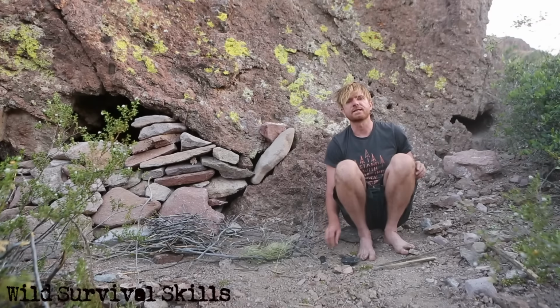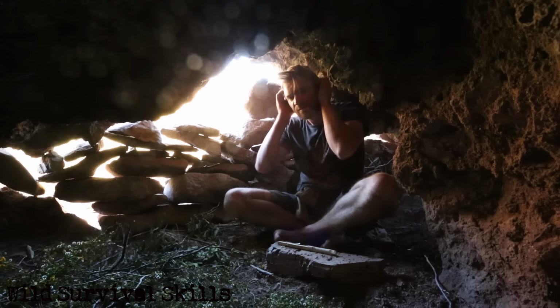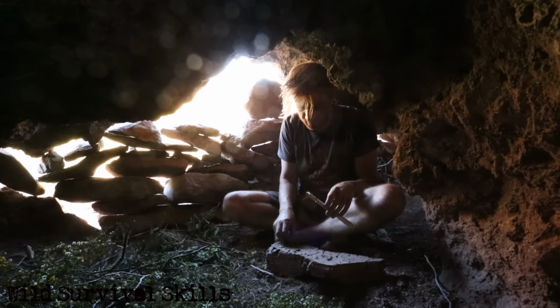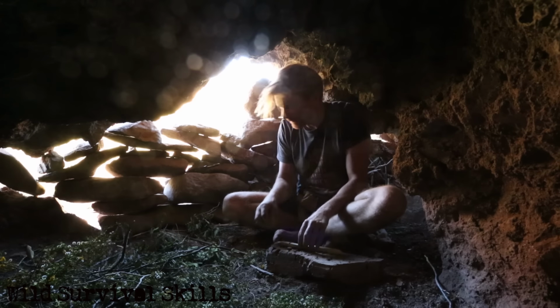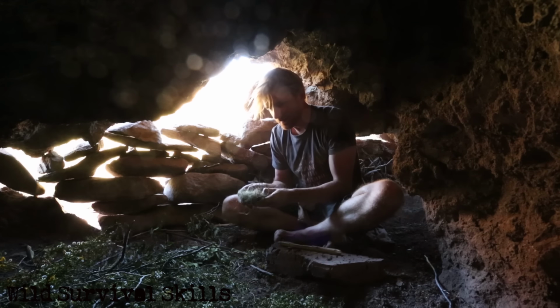Right in there, and that's my setup. Whew. All right, well, it's a tight shelter, but that's the idea. There's definitely a lot of really nice overhangs out there that hopefully I'm going to spend most of the time in during the day, and just sleep in here at night.